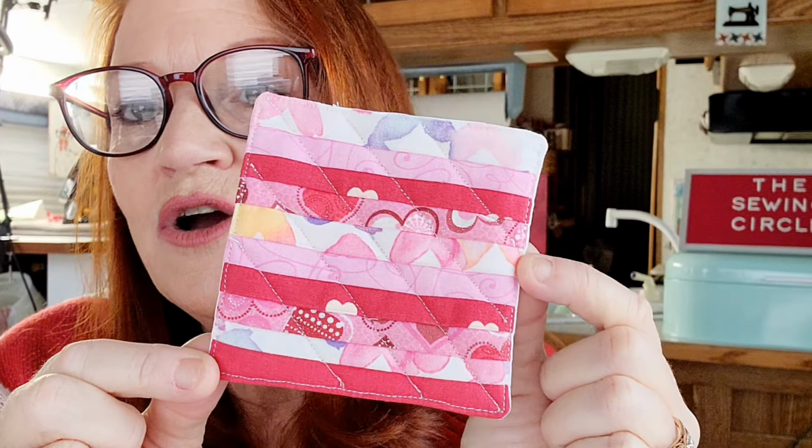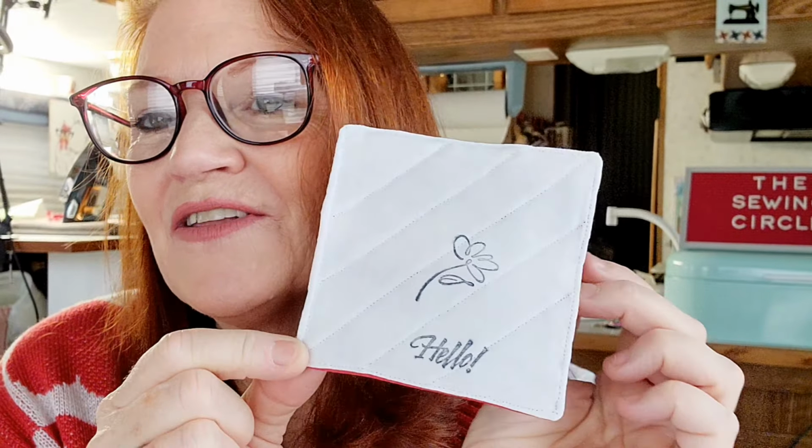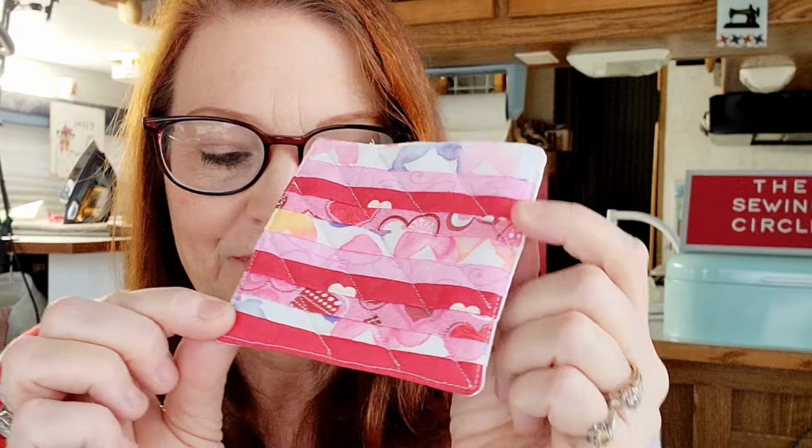I just cut 1-inch strips and pieced them together into one big long strip and then cut them into 5.5 by 5.5 squares. I did use my stamp on the back, just said hello with a little flower. And these just make such a cute little set now.